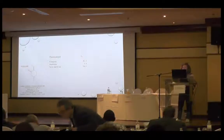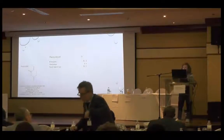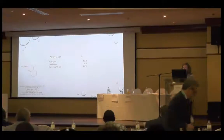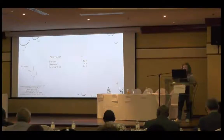Pennyroyal contained a different composition, with 82.4% of pulegone. This oil was not very active, but when pulegone was tested alone, it was more active, producing toxicity in the airtight biobox and repellency in the ventilated biobox.